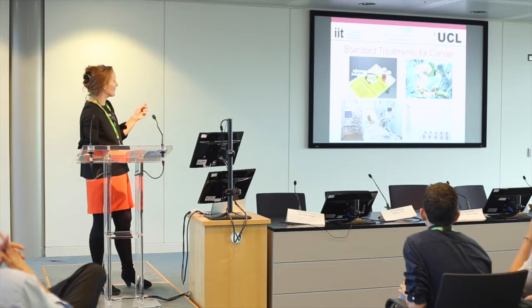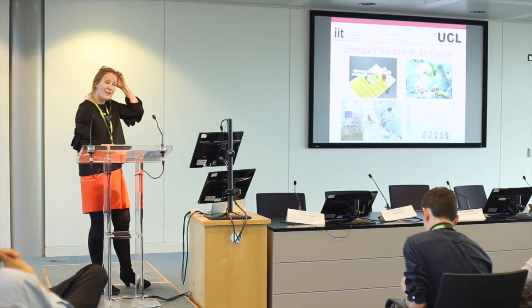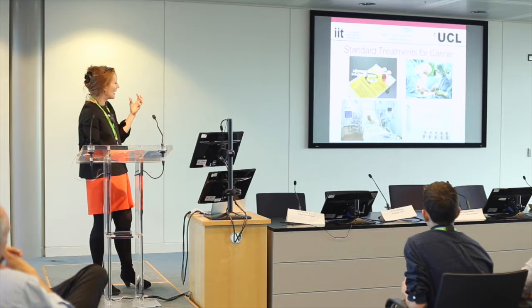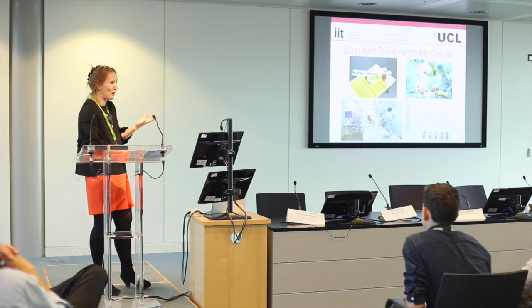Standard treatments for cancer at the moment: chemotherapy, it's a fancy name for drugs, and these are usually tablets or injections or infusions, and their job is to prevent cells from dividing. So they can do all sorts of things that interrupt copying of DNA or separation of cells or division of cells. Some of them are spindle toxins, some of them affect mitosis, some of them deplete critical amino acids, so the new cell can't be made because proteins can't be made in the new cell.